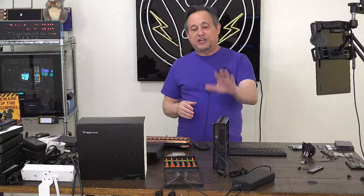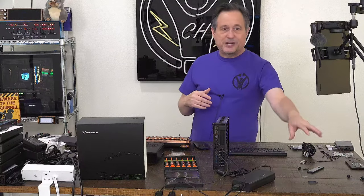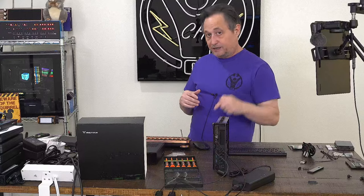And in this case, Minisforum sent us the machine for free. So what I paid for was $300 for that RAM that we put in here.